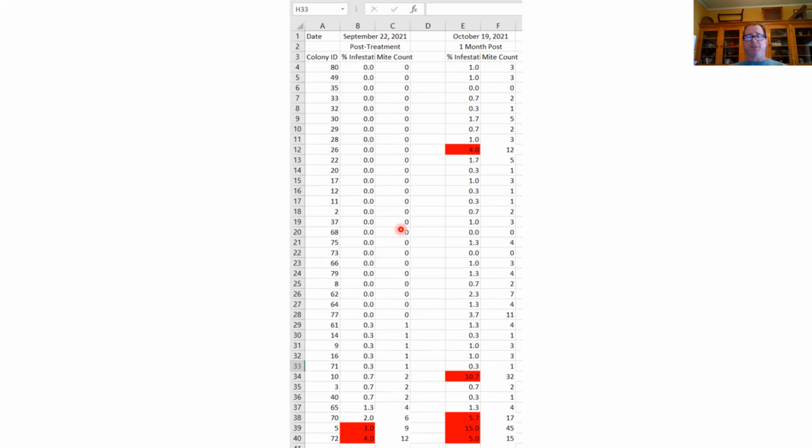This is the mite count, and this is in percent infestation. So percent infestation, really not so bad. My hair's not on fire. We're okay. But it'll be interesting to watch these colonies.